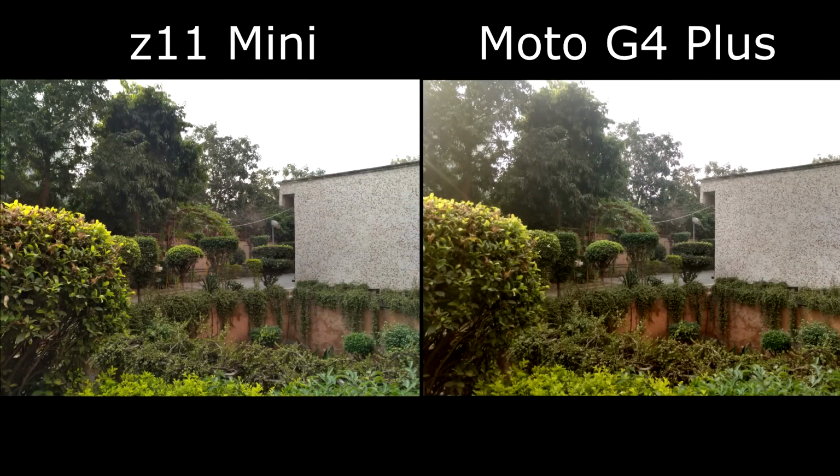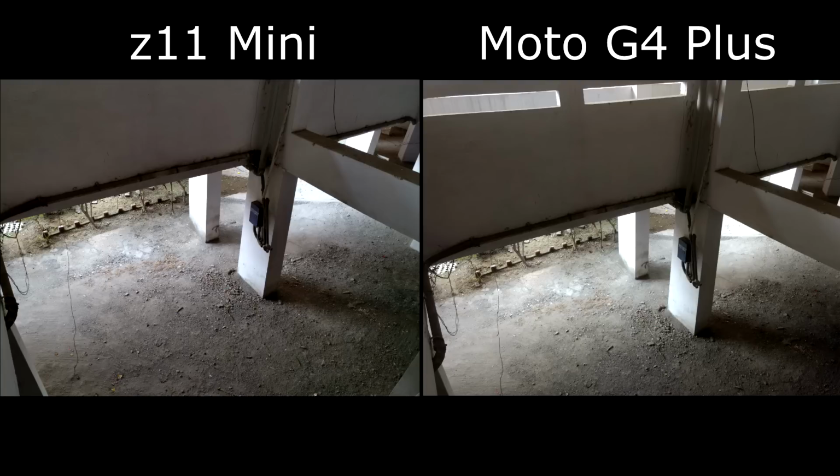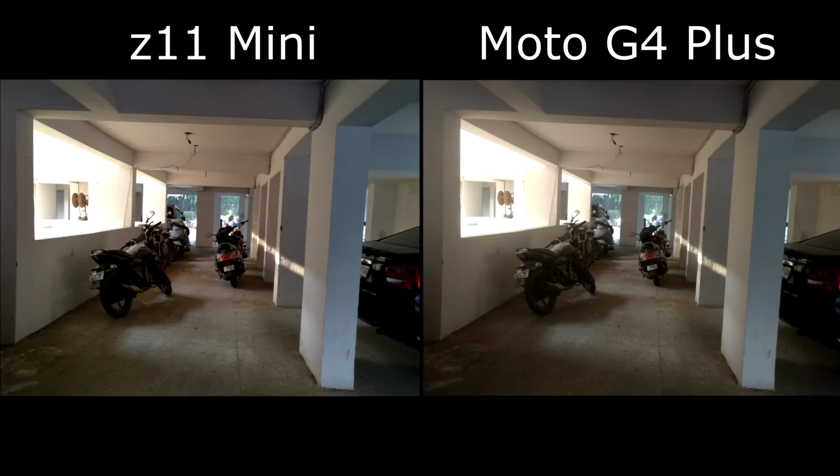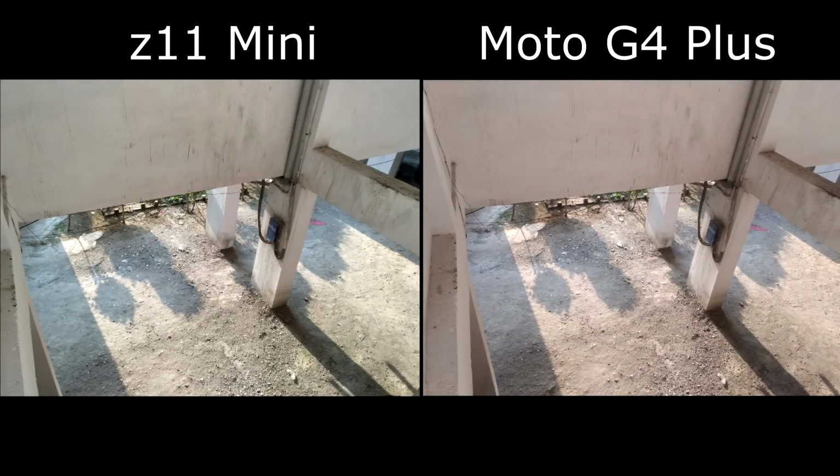If you have other things to join in, do tell me in the comments below. And in the camera samples, we can definitely see Moto G4 Plus reproducing the colors a little bit more vibrant. And the Z11 Mini is looking a lot washed out. So Moto G4 Plus is winning it all.